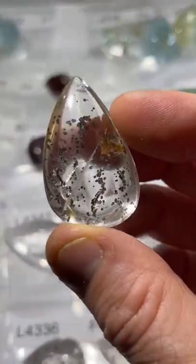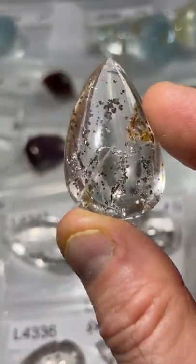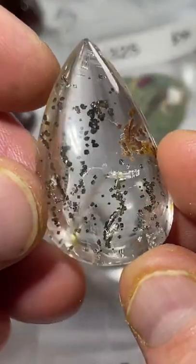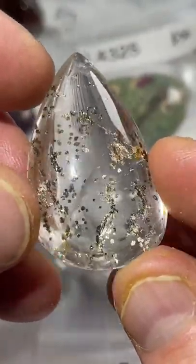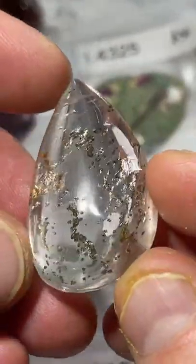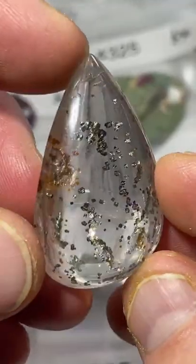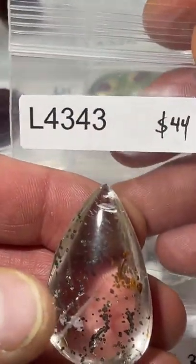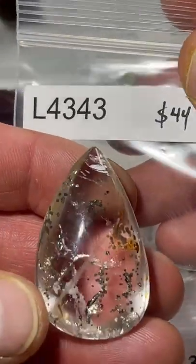This one is also very interesting. It's like little sea creatures in the water. It's like little pyrite specks all dancing in the wind in there. Look, it's inside of that. It's beautiful. Amazing. One of my favorite deposits of mineral-included quartzes ever is the pyrite stuff from Brazil.